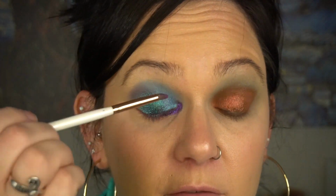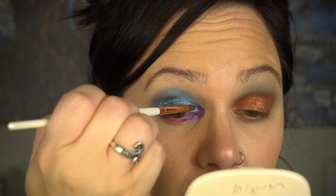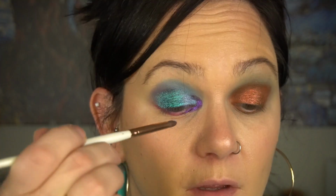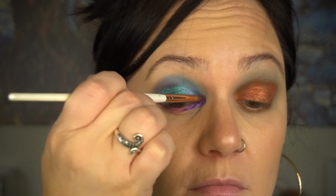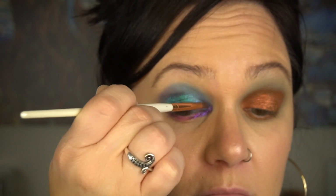I can't see the shift, but let me bring that in. And then I'm gonna clean that off. This color is so much. Pick up this prior color. Does a lot, but at that point I just wanted to use everything.